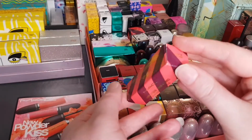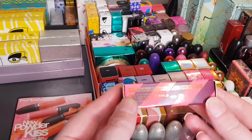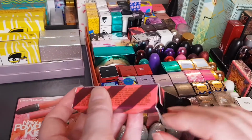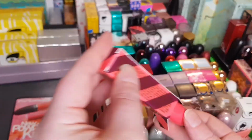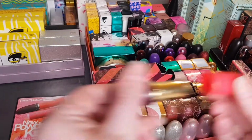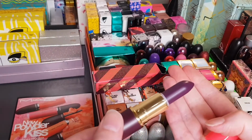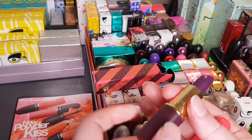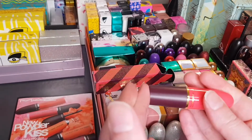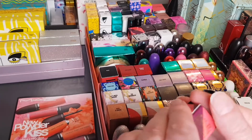This is the Leap of Faith lipstick. No, Leap of Delight. Leap of Delight. And this is a matte lipstick. It is from the Nutcracker Sweet collection, which MAC did for Christmas quite a few years ago. And it's got this beautiful two-toned lipstick component. Quite nice. It's got this beautiful, deep, rich purple color. Love it. I wish MAC would do more of these sort of two-toned color moments because they're actually really pretty when matched nicely. So yeah, really liked that.